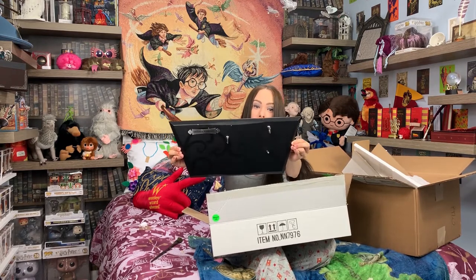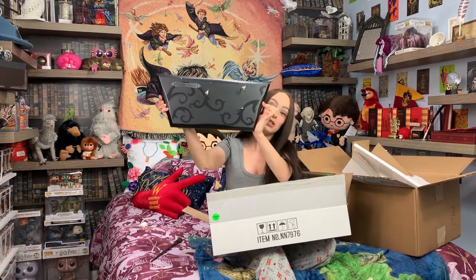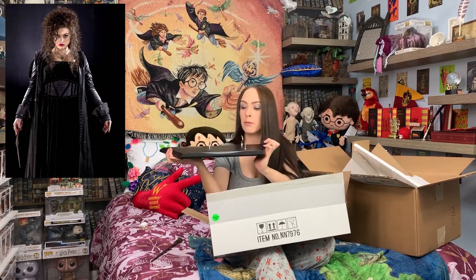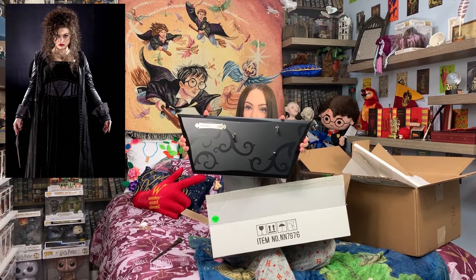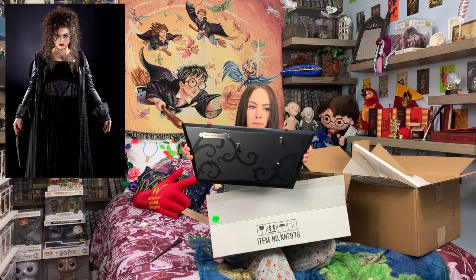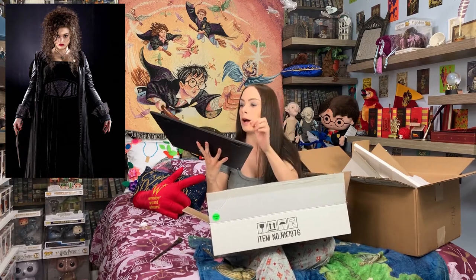Do you all know what this is? Bellatrix Lestrange's wand stand. And it does come with her wand. I'm freaking in love with this. It is so much bigger than what I thought it was going to be. Pictures are super deceiving. So, yeah, wow.